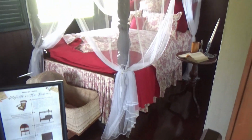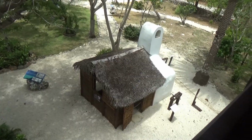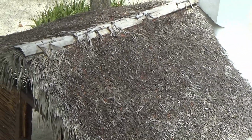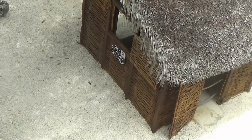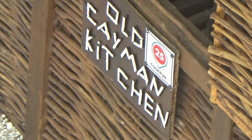And then here look at this really nice bed. We have room number 4, also called the master's bedroom. And now they got their kitchen outdoor, so the cooking doesn't heat up the house. You can see it says here, Old Cayman Kitchen.